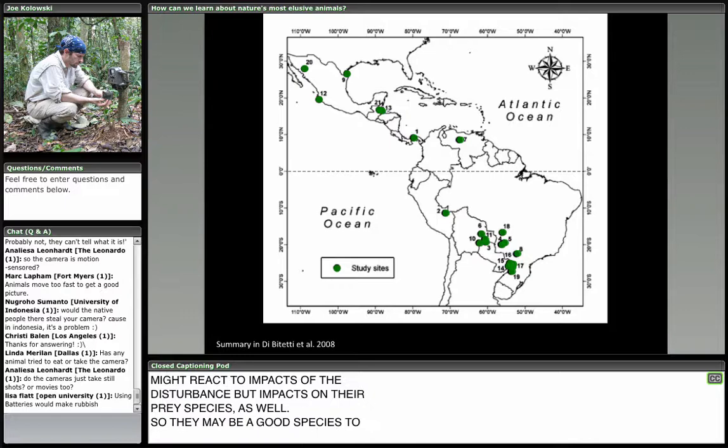This is a graphic from a paper by DiBitetti et al. that shows in green all the different studies that have documented population sizes of ocelots. And you can see they have a huge range from southern US all the way to southern South America. Our study area is located here in red. And so you can see there's a huge part of the ocelot's range where nobody has really looked at populations of ocelots. And so that was another reason that we wanted to focus on them.